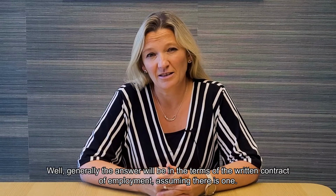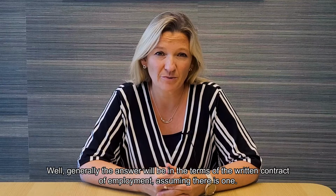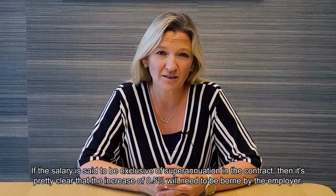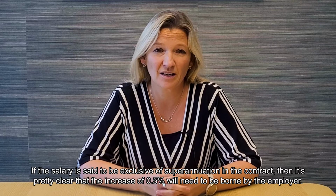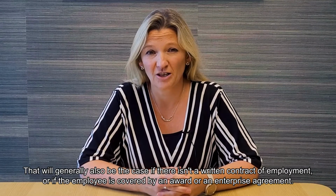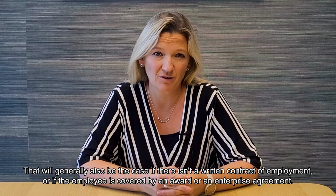Well, generally the answer will be in the terms of the written contract of employment, assuming there is one. If the salary is said to be exclusive of superannuation in the contract, then it's pretty clear that the increase of the 0.5% will need to be borne by the employer. That will generally also be the case if there isn't a written contract of employment or if the employee is covered by an award or an enterprise agreement.